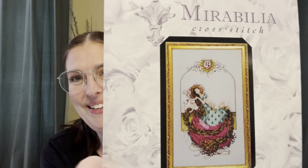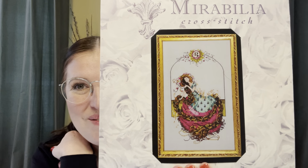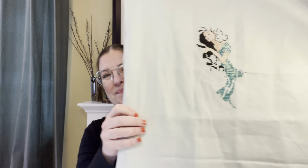Why not? Really fun. So Rapunzel, I think I was drawn to this design because of the braid. I have long brown hair. I used to have really, really long brown hair, and I usually braided it every day. So I was drawn to Rapunzel. I want to share with you where I am so far.